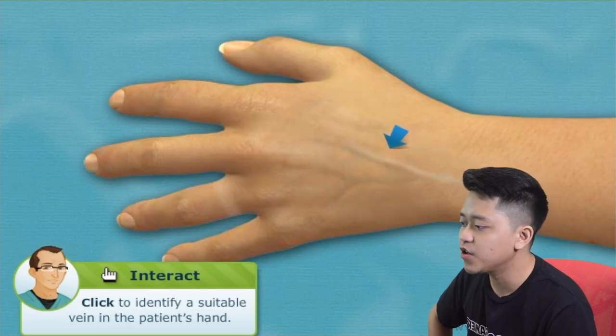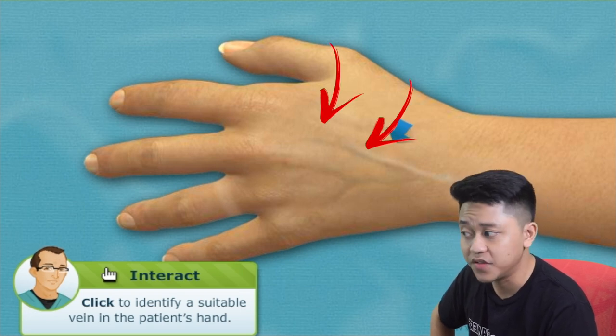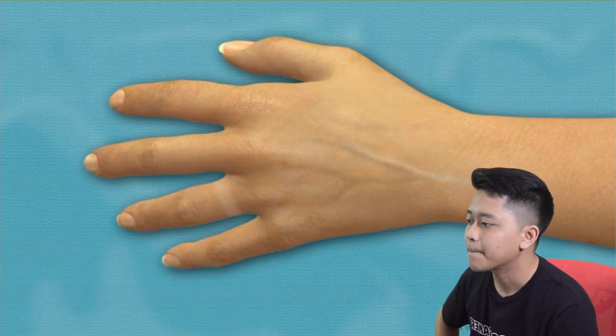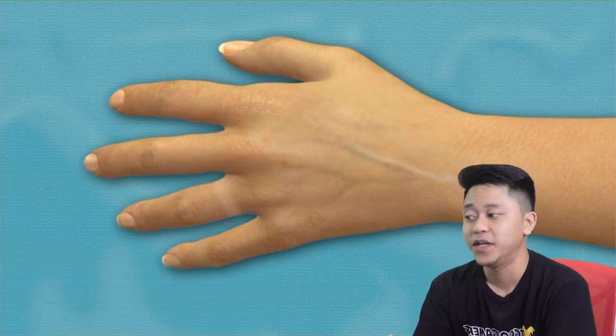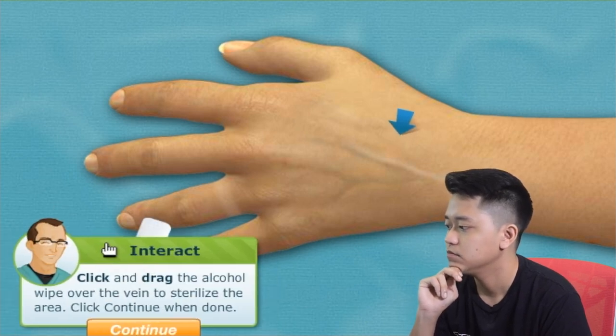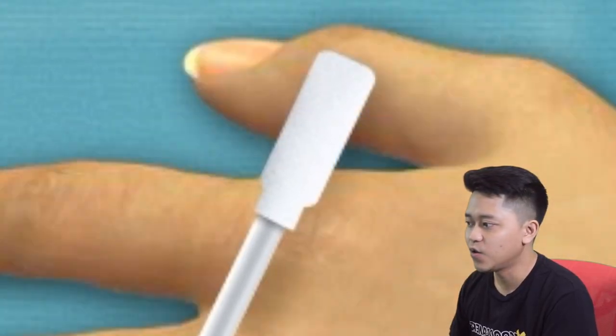So click to identify a suitable vein in the patient's hand. I mean, I can just use this vein, I can use that vein, I can use this vein. Not really, no. But yeah, this is the biggest vein there is. Looks good to me. We need to sterilize the insertion area using an alcohol wipe. You know what? Let's just sterilize the whole arm. You never know where that arm has been. So let's just clean your whole hand, miss.